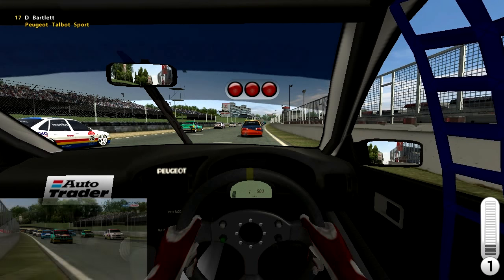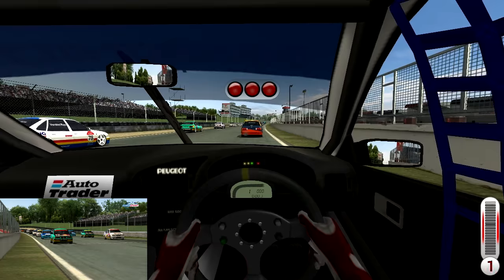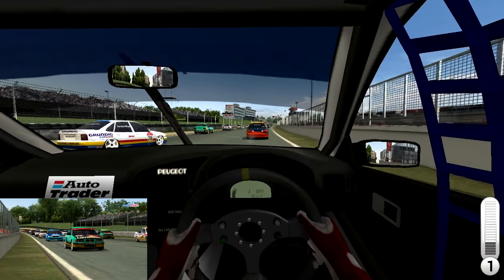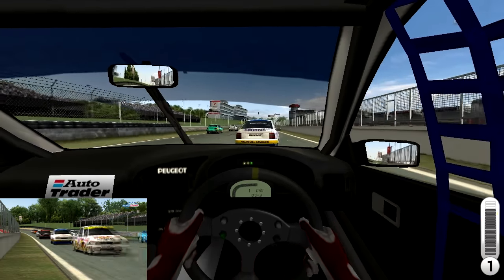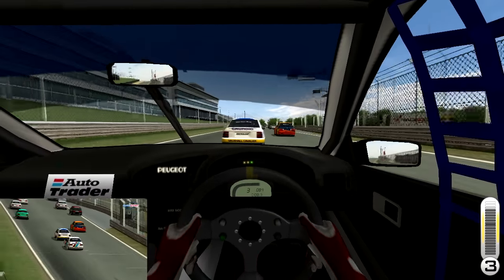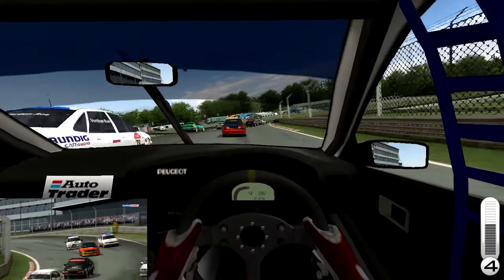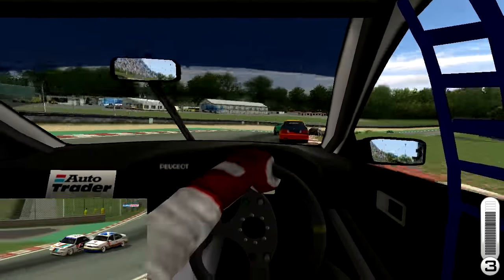Stick it in first gear as always, clutch in. The revs rise and round 13 is underway. Bit of a slow start, we're just going to tuck in behind Verdenroe as we head down towards Paddock Hill Bend. Everyone's braking a bit early on this section.